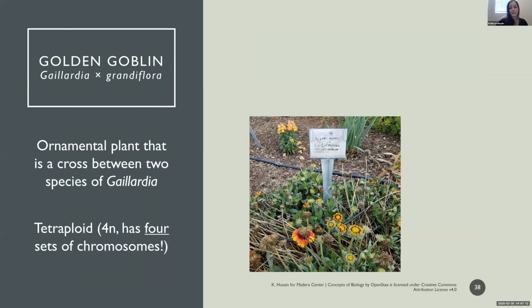This one is called the golden goblin. It's a hybrid Gaillardia grandiflora. It's an ornamental plant. It's a cross between 2 species of Gaillardia. So a lot of plants do super cool stuff with their genetics. This one is a tetraploid. It actually has 4 sets of chromosomes.